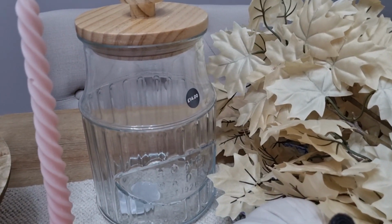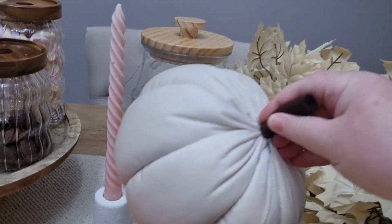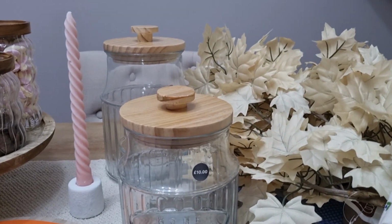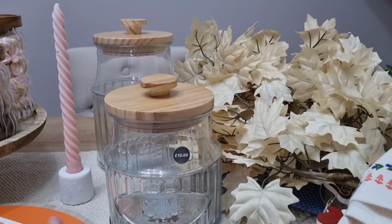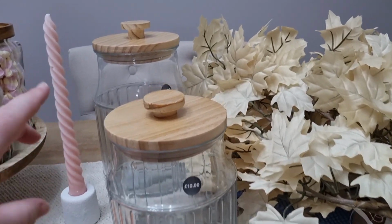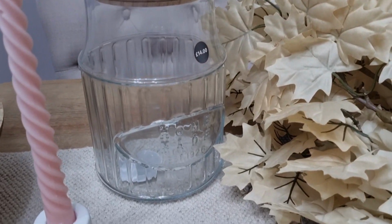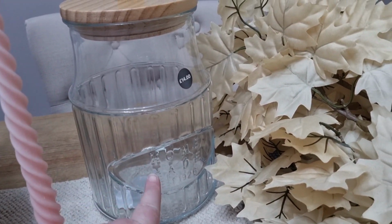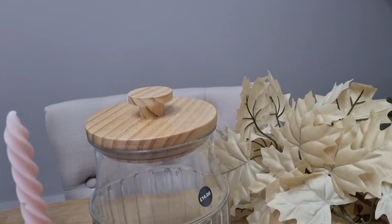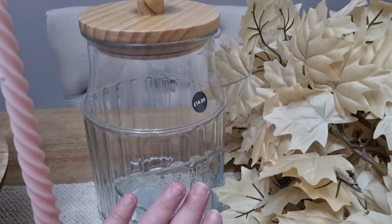And then I also picked up, just at the back there, a large one. So again, you can see the size if I just move out all of these pumpkins. This is the size difference: pretty much the same width, but the back one is taller, and it was £14, so £4 extra for a taller one. But again, I just love the engraved glass. It's got the same engraved homemade little sign on. It's ribbed as well, and then it's got that gorgeous handle, so the wooden lid. So I'm really happy with those. I didn't mind paying £14.